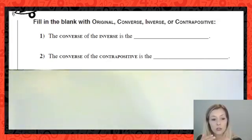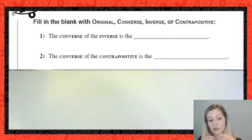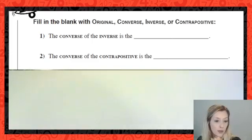I'm not expecting anyone to know the answer right away. With some of these problems, you might choose to go back to the problems we just completed and think of specific examples, and then think of what that result will be. There's absolutely nothing wrong with that. For example, in question number 1, you're looking for the converse of the inverse is the. So what we might choose to do is go back to one of our examples from before.